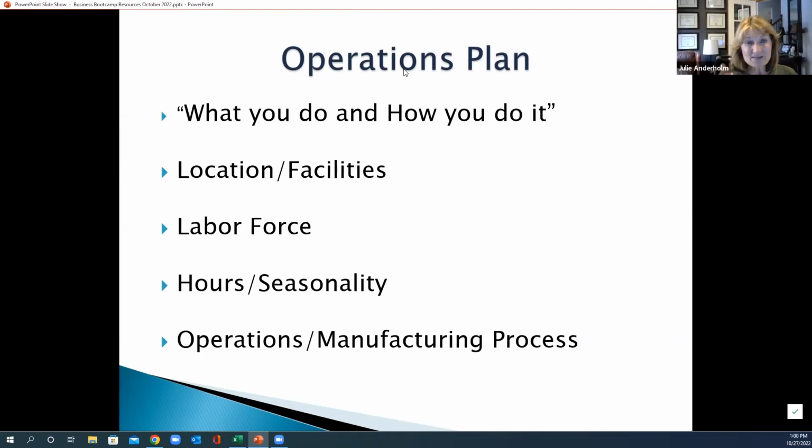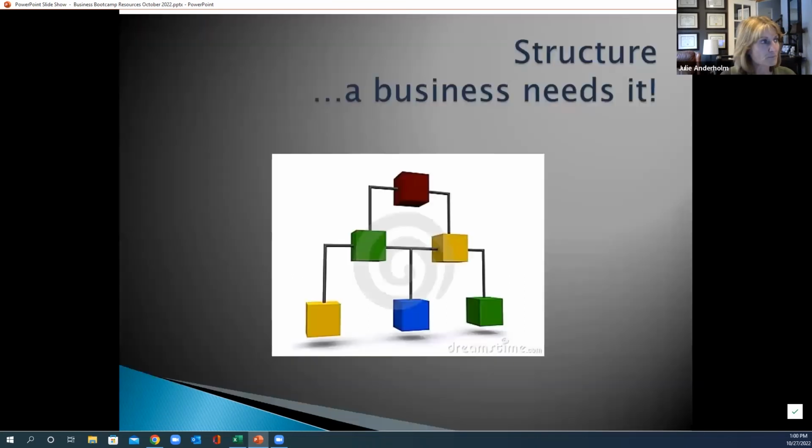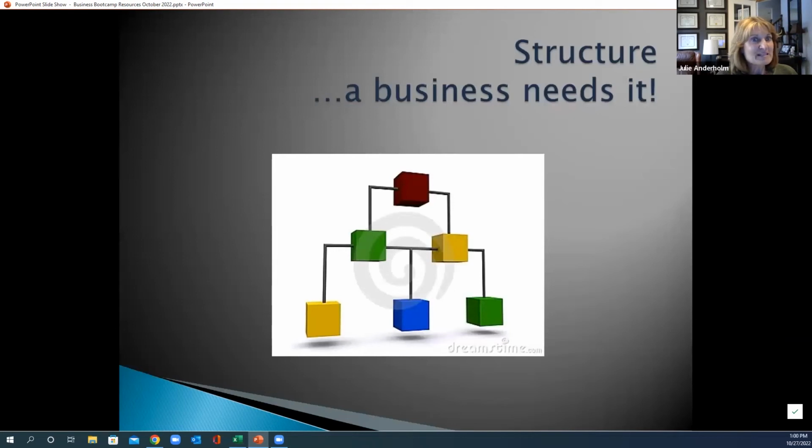So the second functional area after marketing is operations. And again, that's what you do and how you do it. That's what you want to answer in this part of your business plan. The structure, a business needs it.